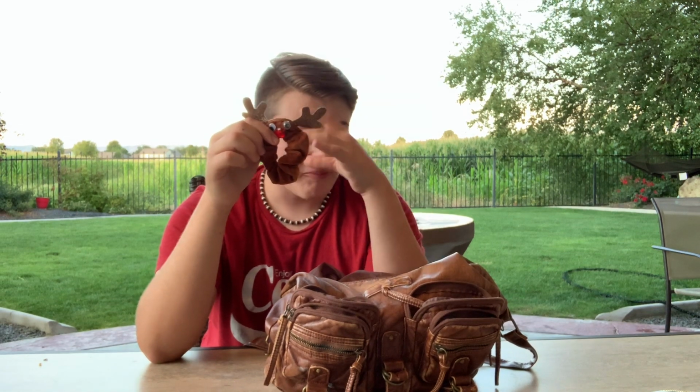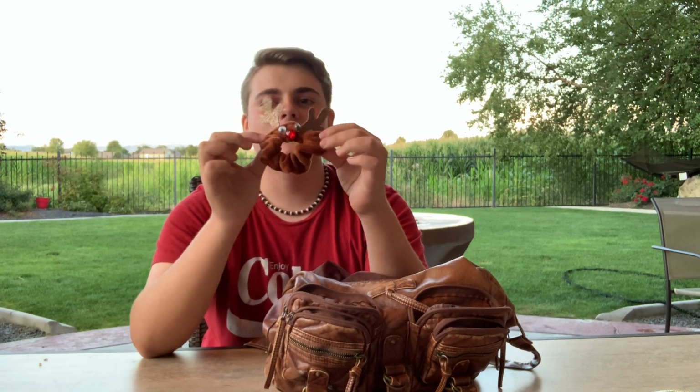And the next thing I have is this reindeer scrunchie, because VSCO girls have to be VSCO even in the winter, and you know that's me.